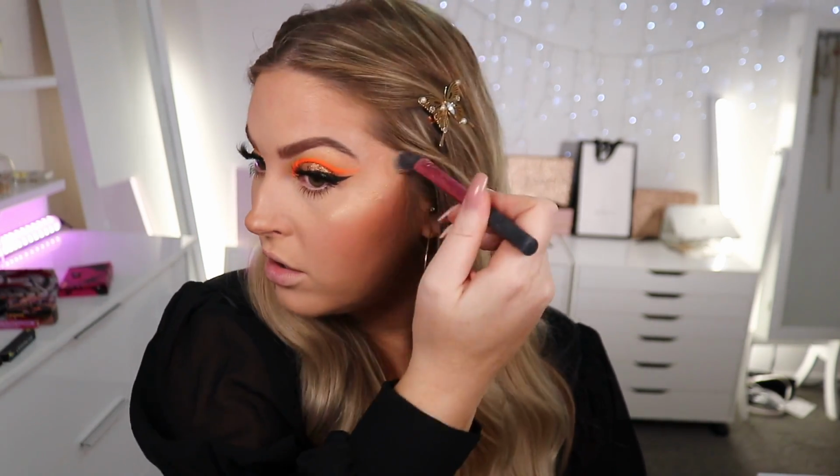I also have some Pat McGrath highlighters I still haven't used. Oh my god, look how pretty that is. But like I said, we're trying to use some smaller brands today. That's so nice. Glowing to the gods. I've probably put on too much, but it's kind of addictive.